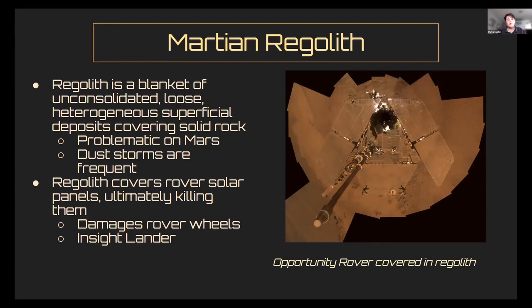So regolith is extremely important when building anything for Mars. It also damages rover wheels. So I believe right now there's a rock actually stuck in the wheel of a rover that traveled, I think they said, over 10 miles at this point. So, that's really going to damage a wheel over time. No matter how strong your wheel is, rocks will damage it, which is not great. And that's going to be in the Perseverance rover that has the rock in it.